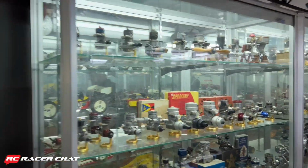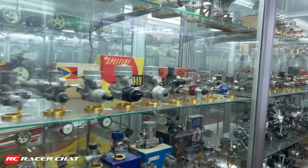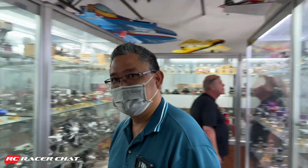I haven't been down the engine aisle yet. Like we're looking at every shelf here. I talked to him when we were at ERC. This is something else.